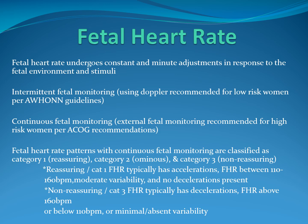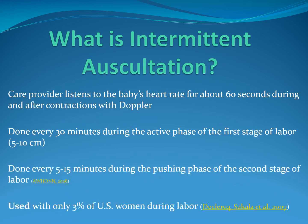You'll figure out once we're monitoring intermittently, we're trying to get that point in time to say, is this when the baby's getting good oxygen, or not getting good oxygen? Those late decelerations after contractions are what we're trying to hear when we do intermittent monitoring. And then non-reassuring heart tones can either be above 160, tachycardia, or below 110, bradycardia.